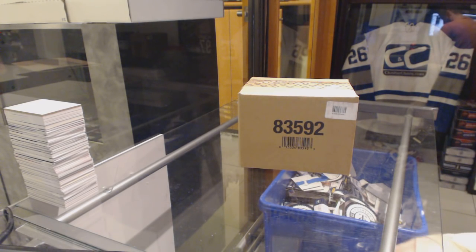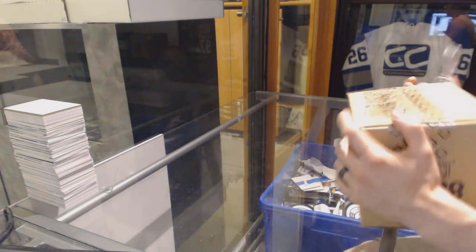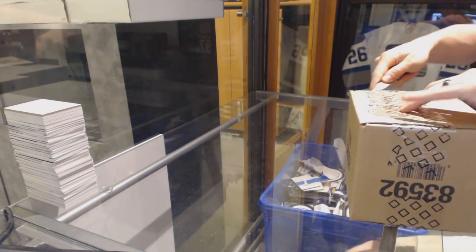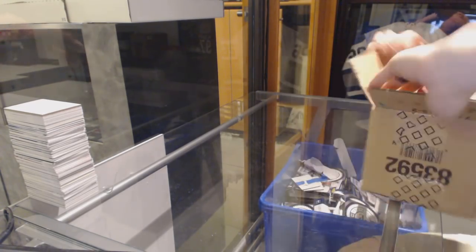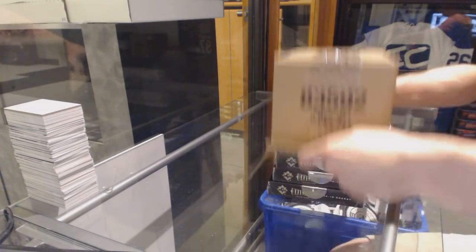All right, here we go. CNC group break number 6271, 1415, Upper Deck Ultimate 10 box case break. So good luck, everybody.